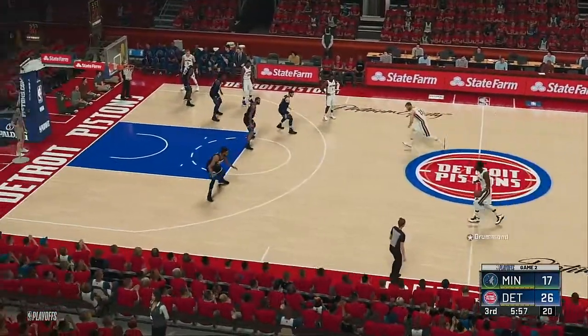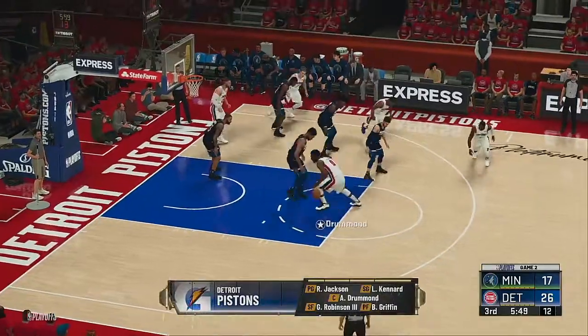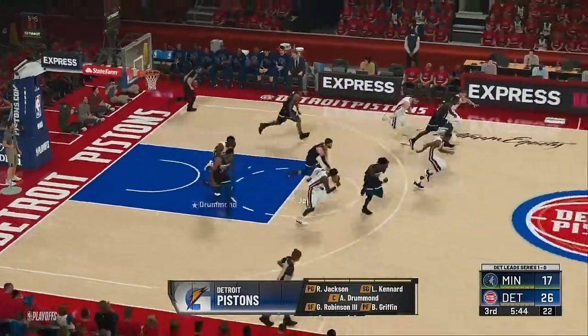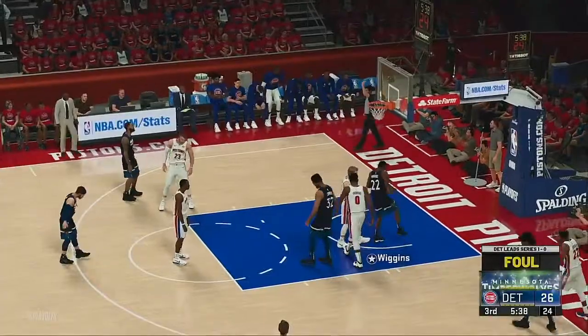And it's Drummond with the ball. He'll bring it up for the Detroit Pistons. They've led by as many as 14 points. Jackson and Kennard pair up at the one and the two. On the front line, the talented duo of Griffin and Drummond. And it's Robinson in at the small forward. They're the group for Dwayne Casey starting the second half.